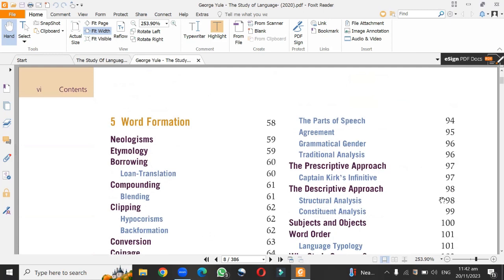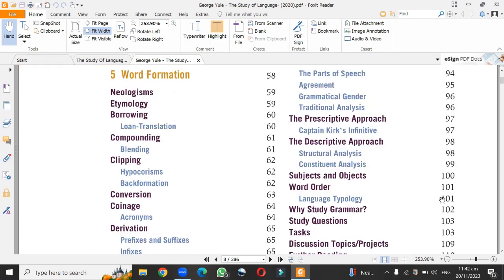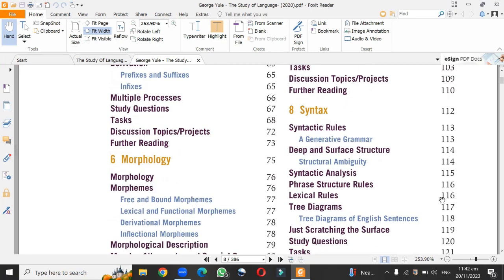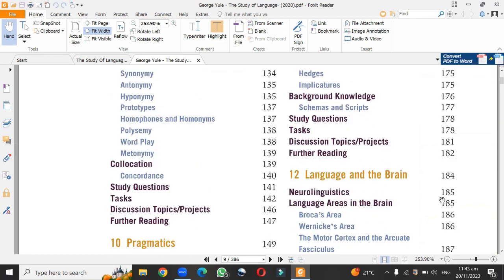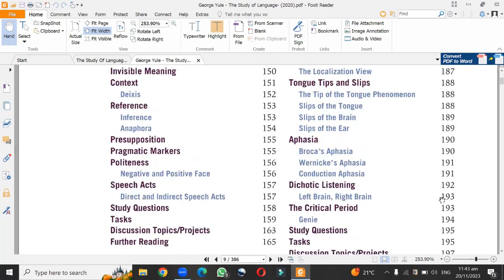Number five, word formation, and word formation is a key topic for the students of linguistics, which is learned through etymology, borrowing words, compounding, clipping, and conversion. And syntax, of course, is one of the key topics of linguistics. Morphology, again, is also a topic as well. Especially in the fourth semester, students are mostly taught morphology in the linguistics subject. Semantics, grammar, what is grammar and its terms, language and the brain. Pragmatics, psycholinguistics, we could say, and pragmatics is there.